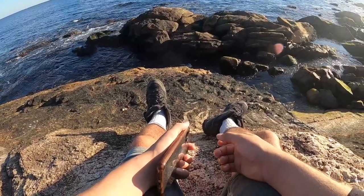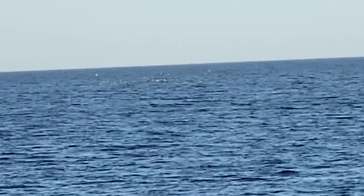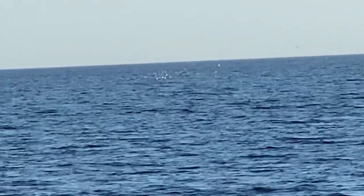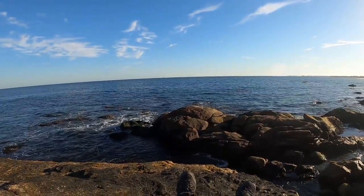Okay, so I moved down a little bit because I saw this. I'll pop it up on the screen right here. It's just a giant freaking swarm of birds. I don't know what kind of fish are under them, but there's a lot of birds, and there's probably a lot of fish, a lot of bait fish. They are way out there though. Like way, way, way. You guys probably cannot even see them on the GoPro.